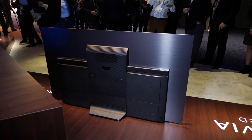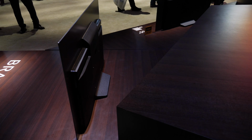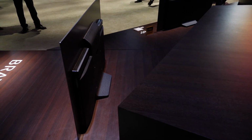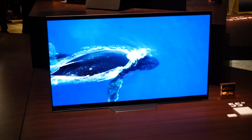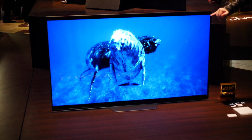Are there any differences in the way that the Acoustic Surface works between the two? Exactly the same sound quality on the AF8 as the A1, so we haven't diluted that message at all. It's the same great sound quality, and the great thing about Acoustic Surface as well is that great relationship between what you're seeing on the screen and what you're hearing. It's the great fusion of what you see and what you hear.